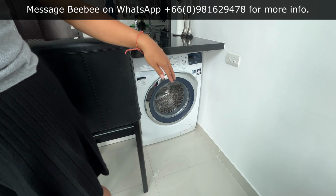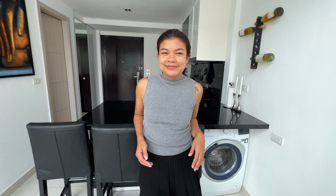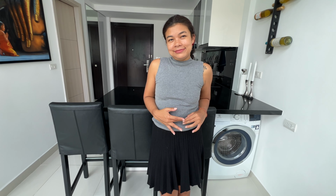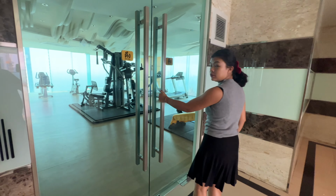Oh, and we forgot to tell everybody, washing machine is included. Everything you need is inside here. If you like to cook, I think you will like the kitchen. And you don't need to bring the clothes outside to do laundry. Awesome. So let's go check out the gym, the pool, and parking.